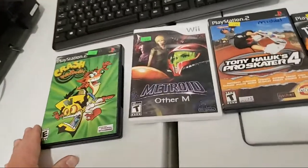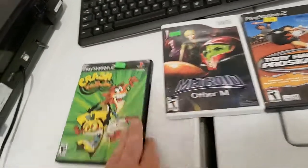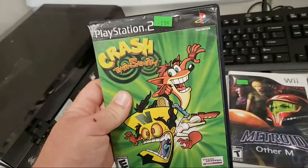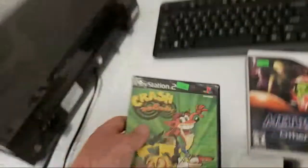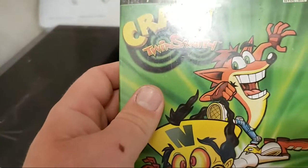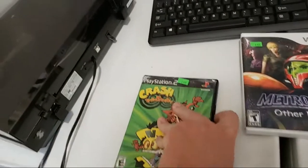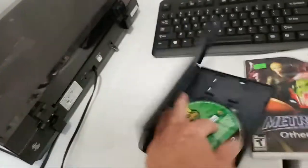Picked up 4 video games. These came from the DAV thrift store right near in Smithfield. I need another cup of coffee. Picked up Crash Twin Sanity. Is that how you pronounce it? Twin Sanity. These were all at $2 a piece. No sale there, so they were $2 a piece.